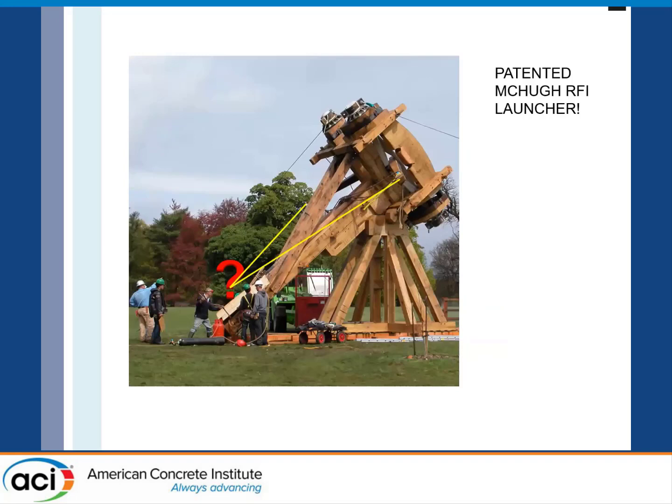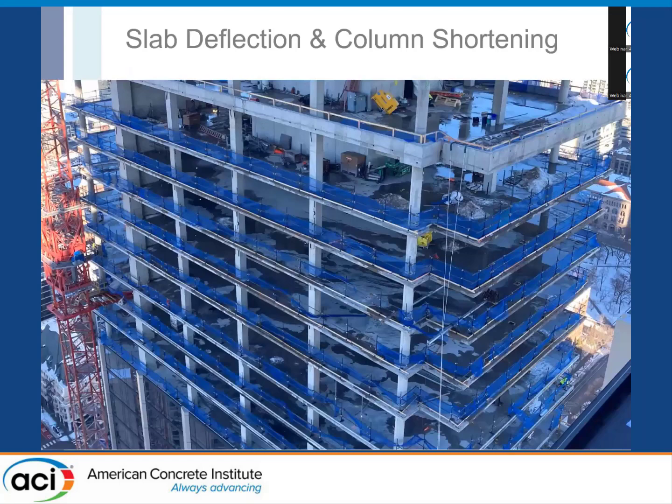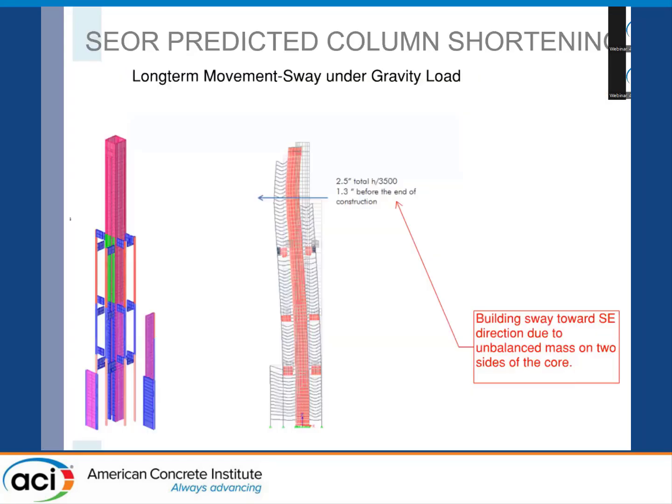So we've got the patented McHugh RFI launcher. And we ask questions. This is a particular project, NEMA, where we were working with our EOR, and they gave us these cool ETABS analysis results of their staged structural analysis, and they gave us some really cool information. For instance, the mass of the structure was such that it basically produced a lean to the southeast due to the unbalanced mass on one side. It was about 2.5 inches, or H over 3,500, which is quite small.